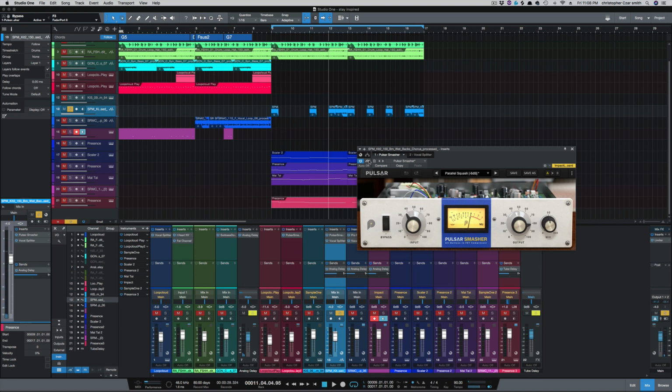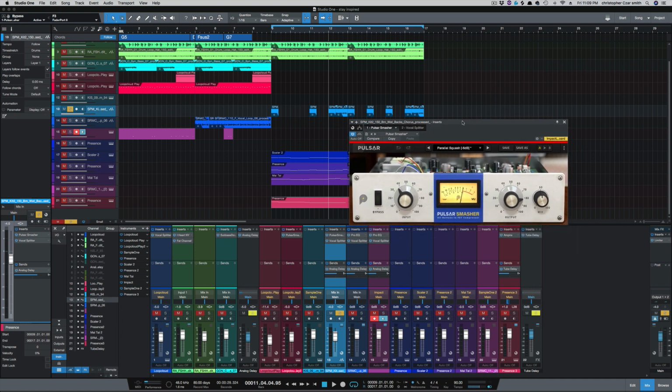So again, just the all buttons mode. This is obviously a 1176 FET style compressor, but it's set to all buttons in. So anything you do with it, you're going to get that all buttons in sound, which is really great for adding some forwardness and aggressiveness to a sound.